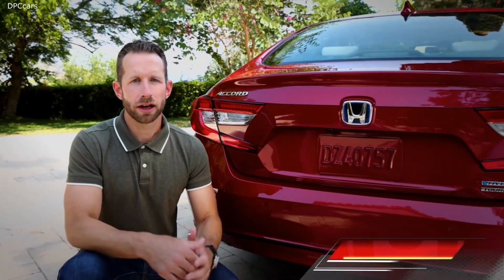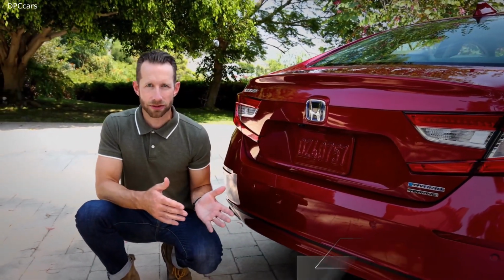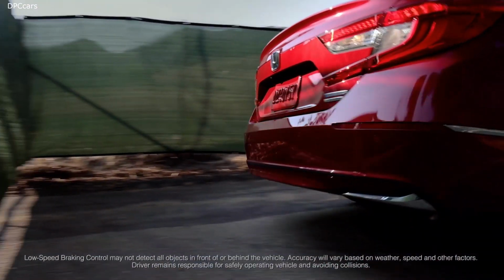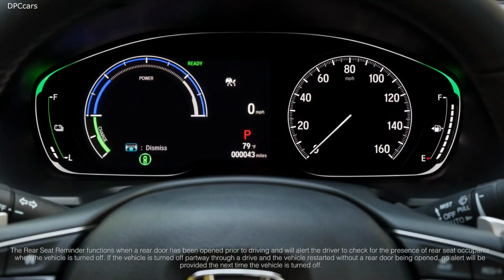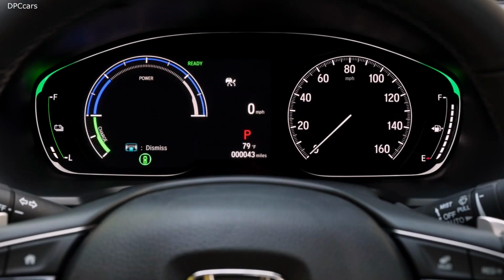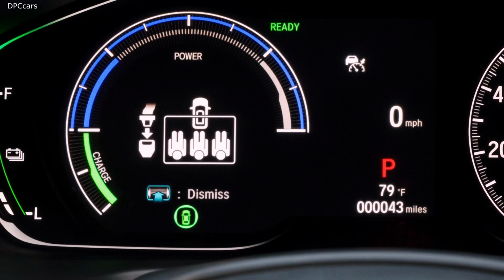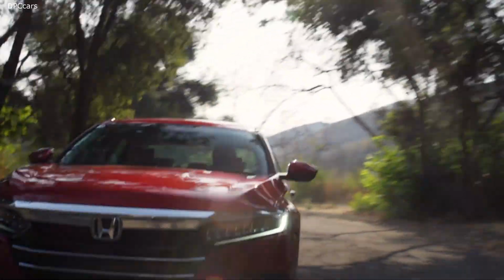Also new for this year, Accord Touring trims get a low-speed braking system. It uses the parking sensors to alert the driver of a potential collision and even apply the brakes if needed. Honda also added a rear seat reminder system. It uses a chime and a dash display to remind you to check the back seat for precious cargo like pets or kids before you get out of the car. Finally, Accord also features a rear seat belt reminder system. This lets the driver know when everyone is buckled up. And all of this is to make sure Accord remains a top safety performer.